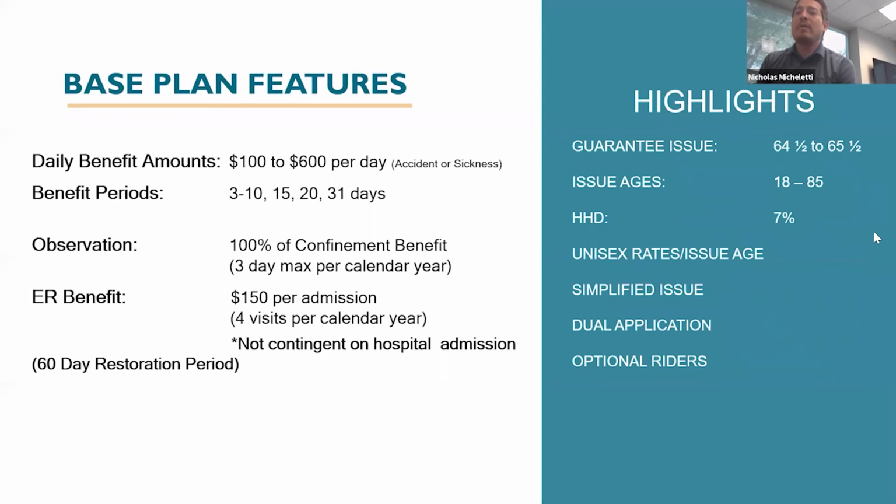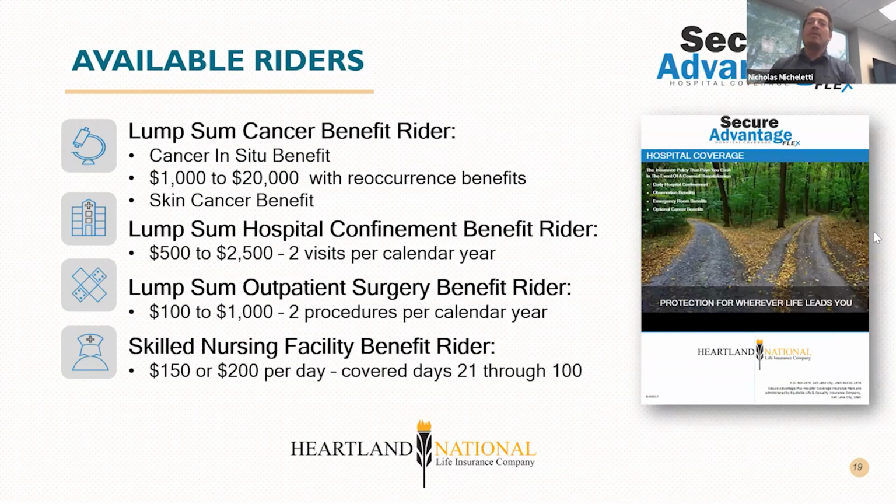This is a dual application for your clients. There is a one-time $25 application fee. If you enroll a husband and wife on the same application, you only have to take that fee one time. I didn't want you to have to sit down with a husband and take 25 from the husband, 25 from the wife. So you can enroll them both on one application and only have to pay one app fee. And then we've got 7 additional riders in most of our states that you can add to the plan to help customize it for your client.